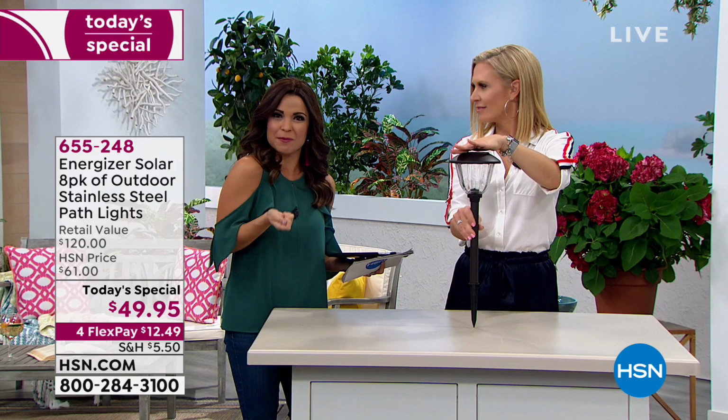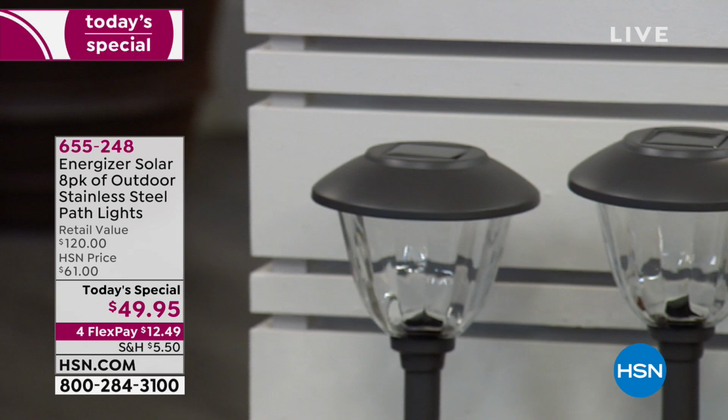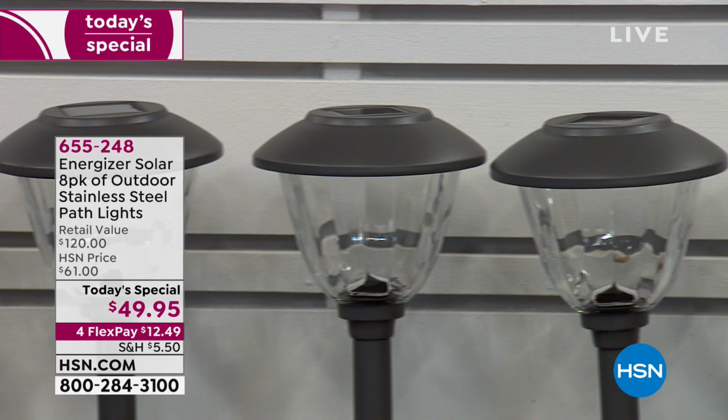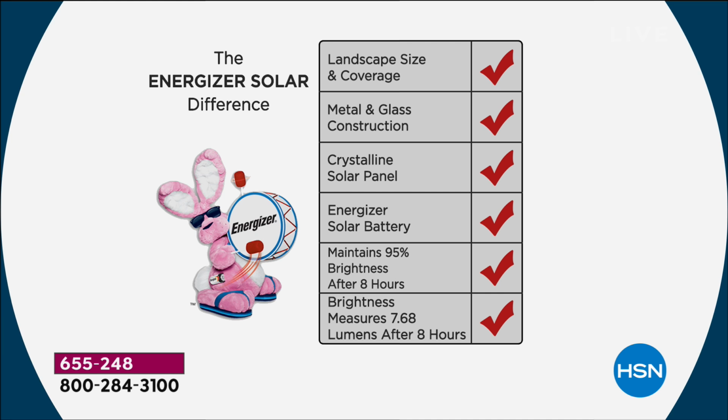It's about $6 and change per light, but this is real glass. It's genuine stainless steel, and it's from Energizer. We know this company for batteries. That's why 6 billion batteries, billion with a B, are sold every year from Energizer, because of the quality. They call it the Energizer difference, right? Okay, so take a look here.